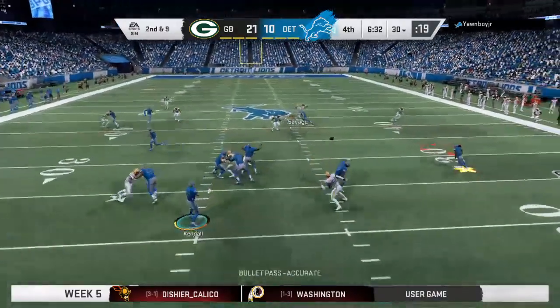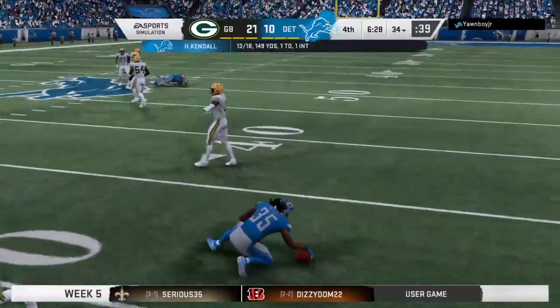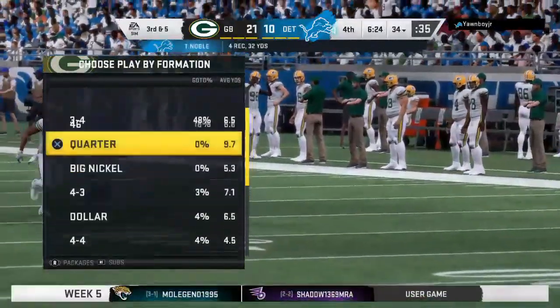To throw on 2nd down, Kendall is going to find his running back. It's complete. And he's brought down at the 34. Call it a gain of 4.